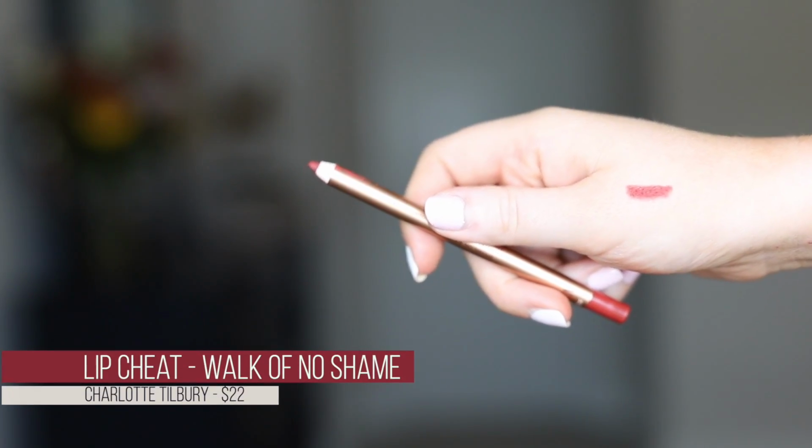So this is the Walk of No Shame Lip Cheat. I actually cheat a little bit. I use this one as well as the Pillow Talk one. I like to use both of them. So I first take this one and I go on the outer part of my lips. I will show you. I go very lightly. I'm not trying to get a harsh line. I use kind of the edge of the pencil, like I tilt it and use the edge, and I try to get a very light shade, like shadow around my lip line. Here at the top, I do a little X.